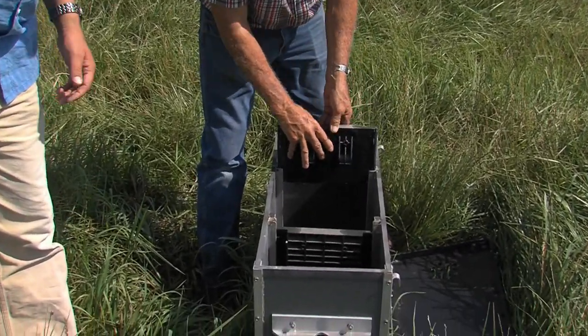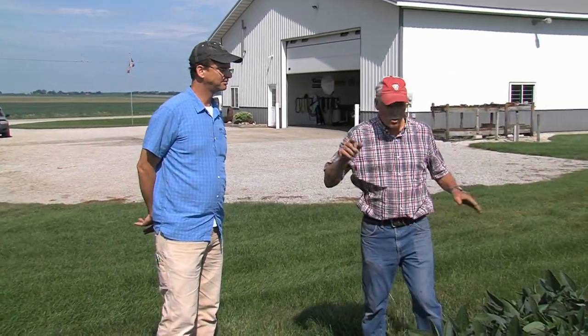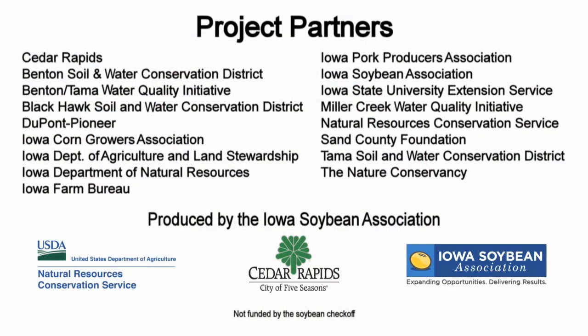While Cedar Rapids is being proactive about supporting us economically so we can do these practices, and without them doing that, there may not be as much involvement. We're trying to move forth and do what we can do.